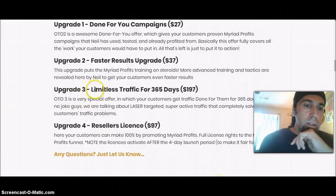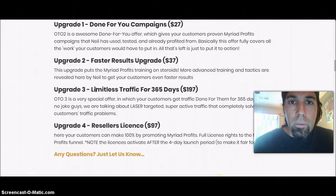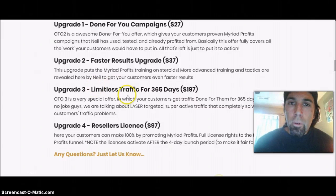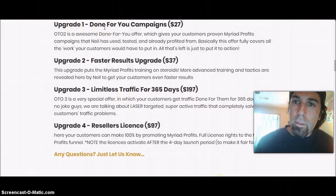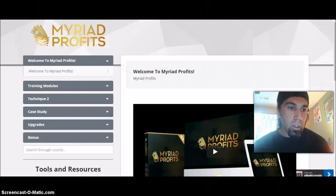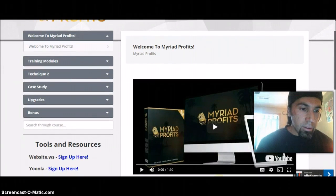So that's that. Like I said, it's really not necessary to grab the upgrades. You can get the same results with Myriad Profits on the front end, but it's definitely going to make things a lot easier. So I highly recommend, if you can, snag at least one of these, go through the course, implement, and stay consistent. It's always the key. So now we're going to move on to the members area, and I'm just going to show you a little bit of what you're going to get access to.